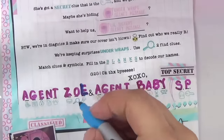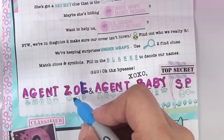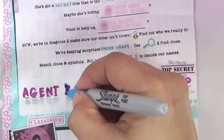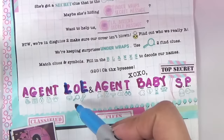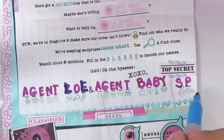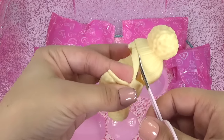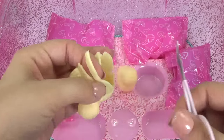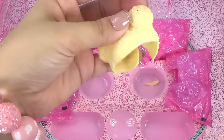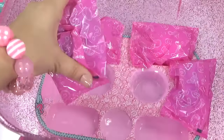We're gonna continue this secret message. I didn't find this one, so it might have been in one of the other Underwraps balls, might be the pets, sisters, or little sisters, but I don't think it's a Z. I'm gonna put L in there. I think the secret message is Agent LOL and Agent Baby. Cut along the edges. Now you can always pull them apart. It's totally up to you if you're doing this at home. Wanna be really careful not to snip anything that doesn't need any snipping, and there it goes. Here's the next bag.